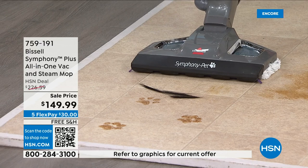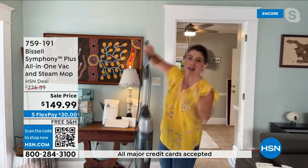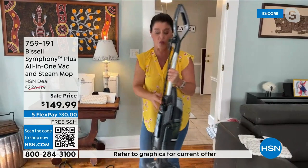It is a symphony, Callie, because you're vacuuming and you're steaming any surface of your home. So let me just show you again right here so you can understand it, because it was a lot for me to process when we first launched these. In your hand, it's high steam or low steam. In the back here, regular tap water. You're getting the measuring cup. Now right here, I do my trigger. So this is the steam, okay?